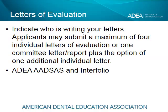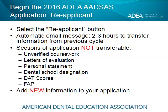You may hear some advisors prefer to use Interfolio to submit their letters. That would not be a problem in AADSAS. AADSAS will download your letters and include them in the AADSAS application.